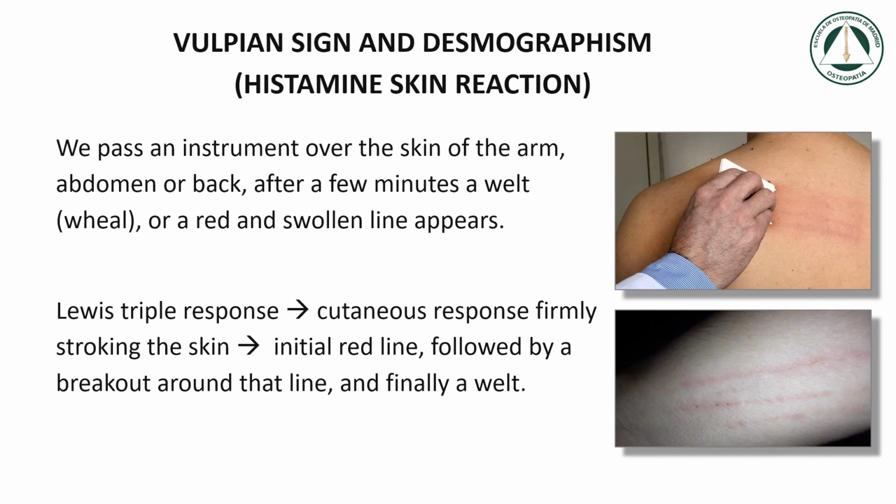Vulpian sign and dermographism. To look for the Vulpian sign, that is, a dermographism, we pass an instrument over the skin of the arm, abdomen or back, and we observe if after a few minutes a welt, wheal, or a red and swollen line appears. The Lewis triple response is a skin response that occurs by firmly stroking the skin, resulting in an initial red line, followed by a flare around that line, and finally a welt. It is due to the release of histamine.